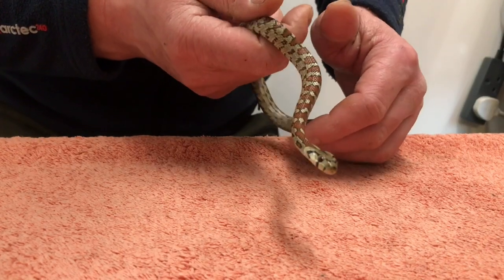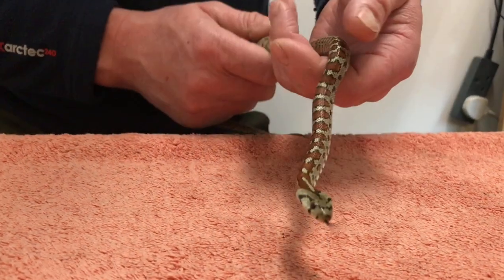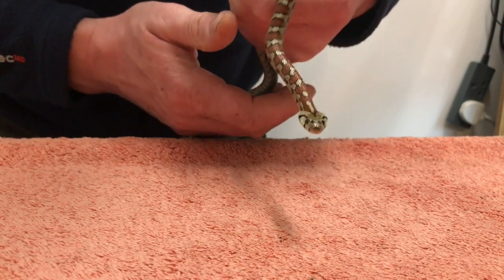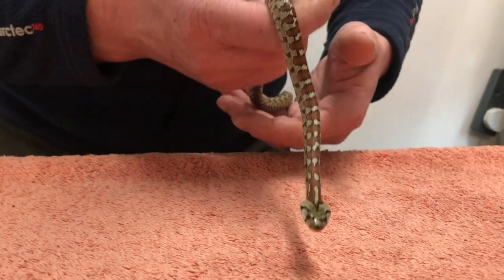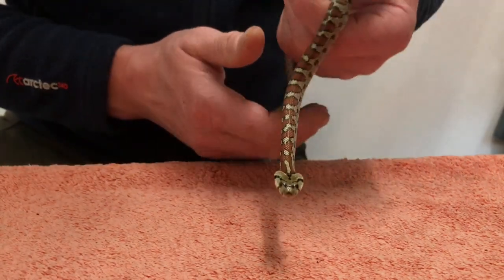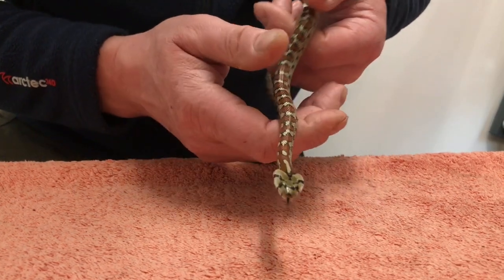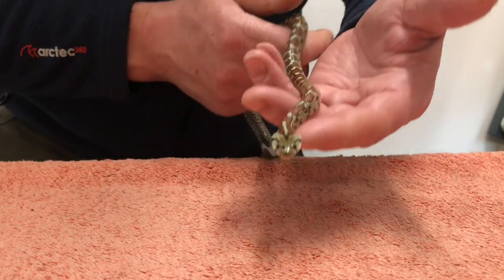So most people have heard of a corn snake, which is probably the most commonly kept pet snake nowadays by far. But there's some other great stuff out there which is just as beautiful, just as easy to keep, and just as pettable and handleable.